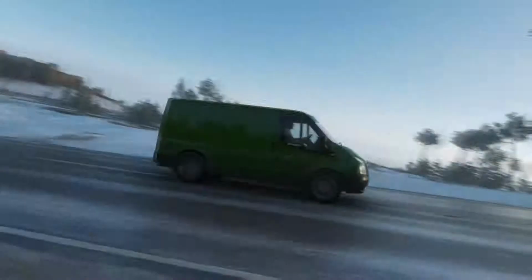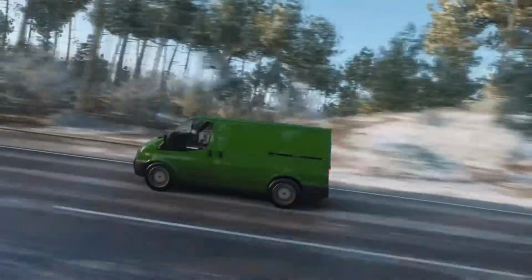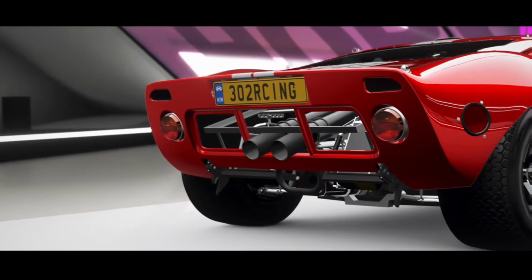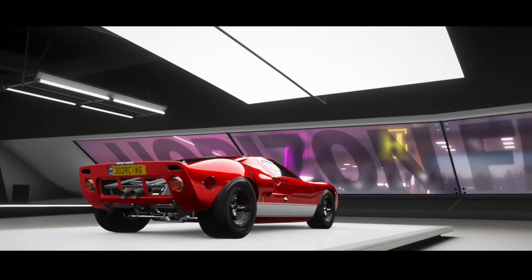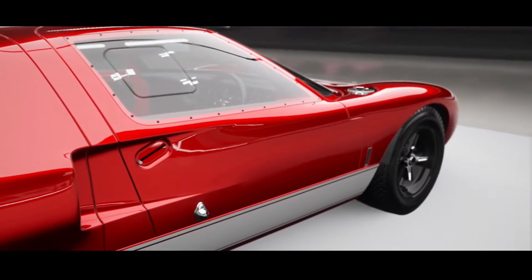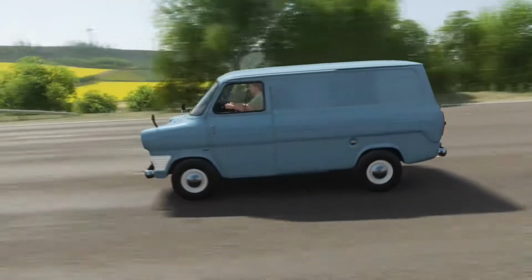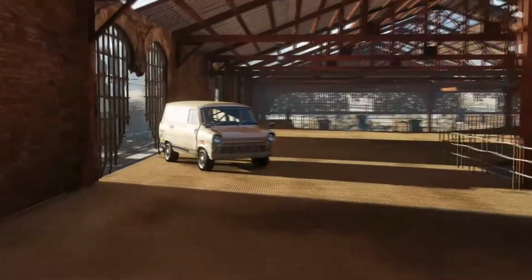You see, we have to rewind a bit to the 1970s, when the refresh for the Mark I was happening. So, a bunch of engineers at Ford Europe were bored, and they stumbled across a GT40 in their back lot. And they thought, what if we combine this with the Transit that we have lying around? I think that's a brilliant idea. So, that's what they did.